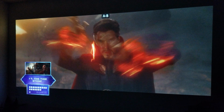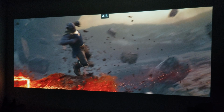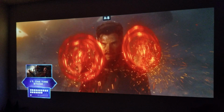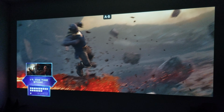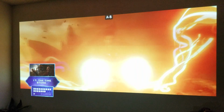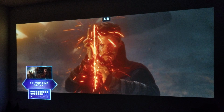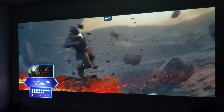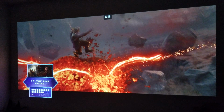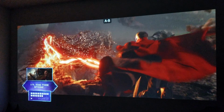BenQ, for the price that it's selling it, $1,500, this is a pretty good deal. I wouldn't be recommending this projector if the price wasn't right. But considering this is a 4K pixel shifter technology, DLP, with high dynamic range, with really good color accuracy, okay? And I'm not sure what the percentage of the color accuracy is, but it's much better than the previous version of the BenQ projectors.